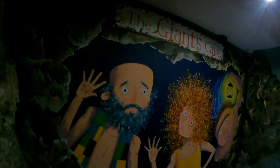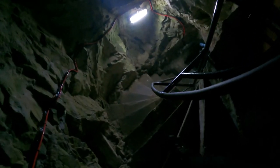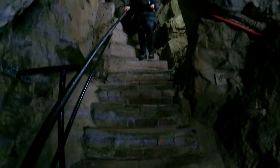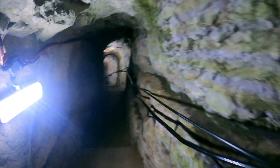So we're heading down to the Giant's Cave. This looks exciting, but look how steep these steps are. Oh my God. Wow. Look at this. Didn't think we were actually going to go potholing today. Mad.